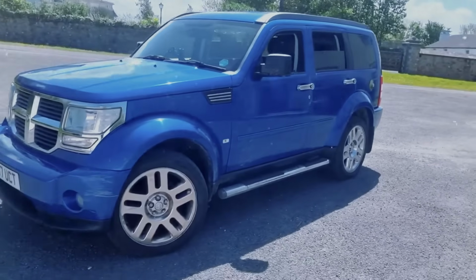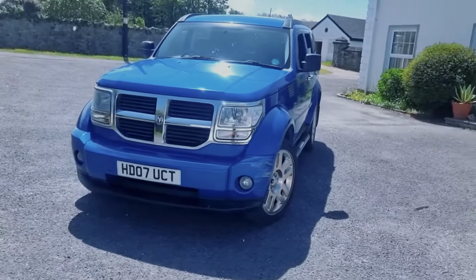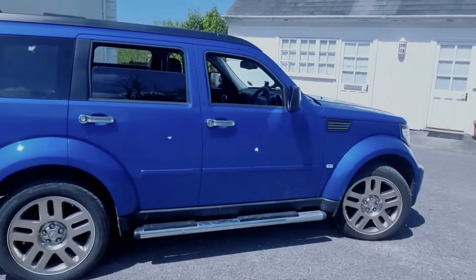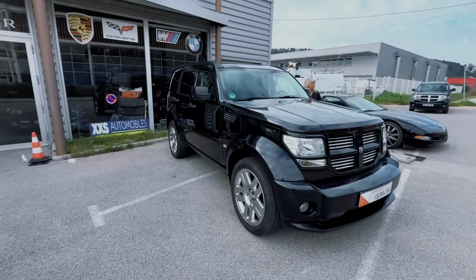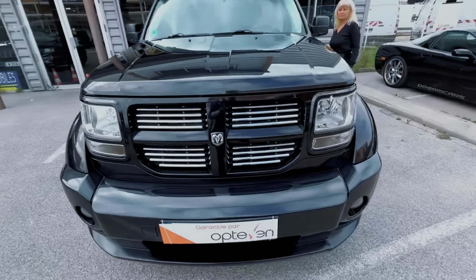But underneath those extremely flared fenders and aggressive styling was nothing but cheap, cynical corporate corner cutting. The Nitro was heavily based on the Jeep Liberty platform, but somehow Dodge managed to make it significantly worse in every conceivable way, taking a decent foundation and turning it into an absolute disaster of an automobile.